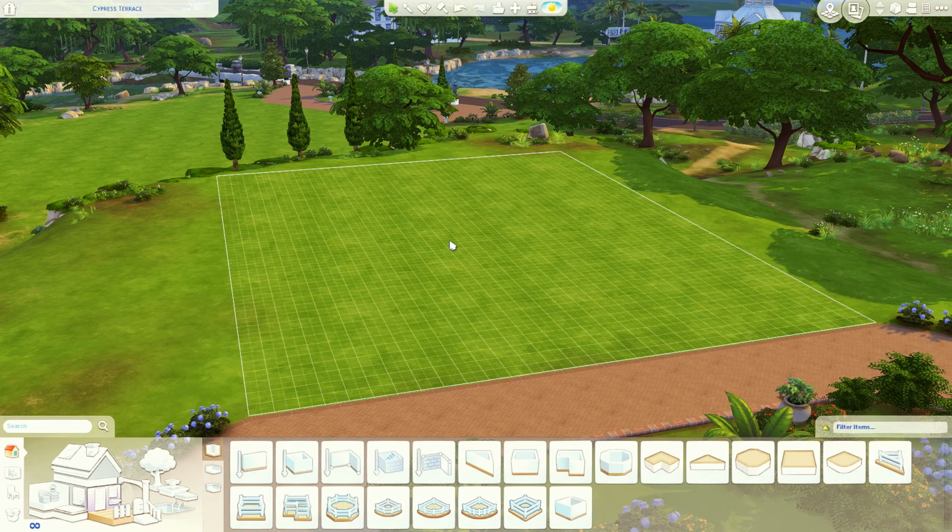Hi everyone, this is Jen, and what I'm going to try to do here today is build a house kind of the way I would normally build it, my usual process, from reference pictures that I found on the web. And I'll start with the building and then proceed to decorating and landscaping and then maybe even play test it.